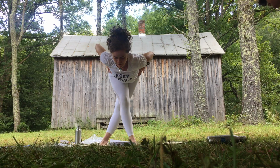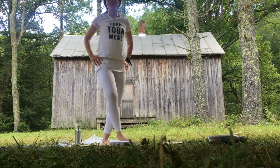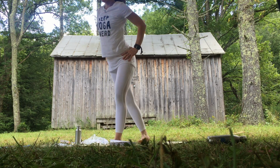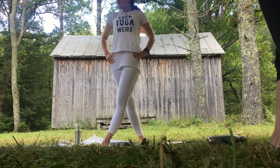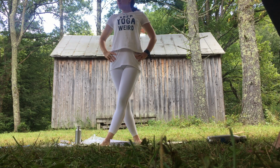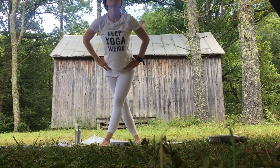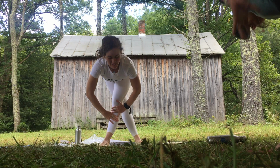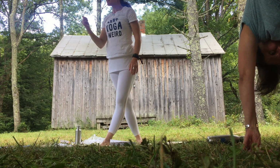Hands to your hips. Inhale, rise all the way up. And switch sides. Right leg over. Thigh crosses high up over thigh. Beam the heart. Exhale, fold. Keeping your legs as straight as reasonable.